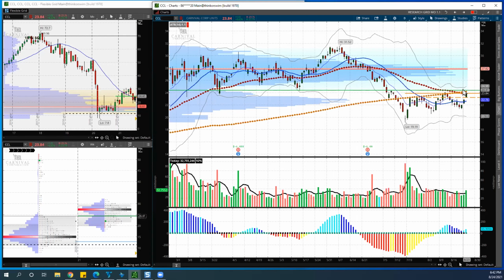Once we start seeing my green line, which is my go-to line, going over, if you want to be very precise, it's going to be over 24.40. So CCL over 24.40 for 26 and 27, right? So it doesn't look like much, but that's a 10% move.